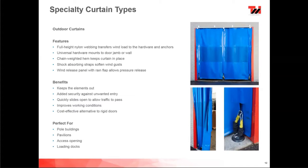So the benefits of these are that they keep the elements out and add security against unwanted entry. We know folks can still get in them, but visual barriers keep the honest folks out. It quickly slides open to allow traffic to pass, improves working conditions, and it's a cost-effective alternative to rigid panels and full-blown construction walls. These are perfect for pool buildings, pavilions, access openings, loading docks. A lot of lumber manufacturers use this type of curtain as well in their areas to keep everything dry.